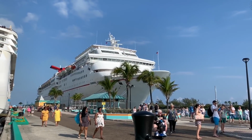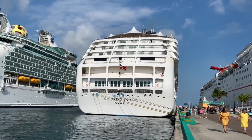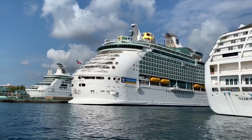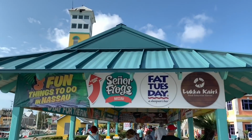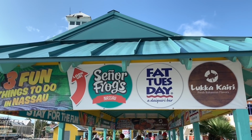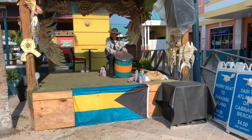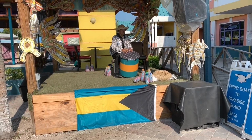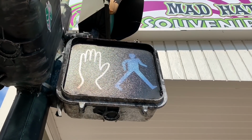That's not U.S. soil. Currently, there are 4 cruise ships here in Nassau at this port. Got a Carnival ship. We got my Norwegian Sun. Got a Royal Caribbean, and I think that's another Carnival down there. Wait, what? Senor Frogs and Fat Tuesdays? Well, this brings me back to Cancun, 1993, baby. Spring break. The walk signs look different over here.